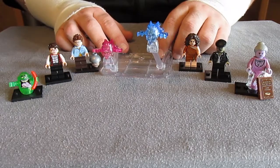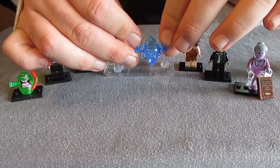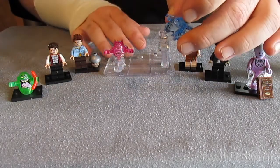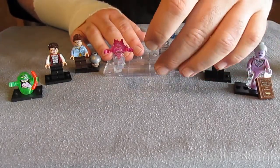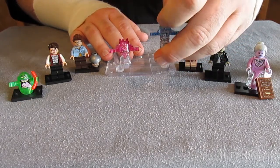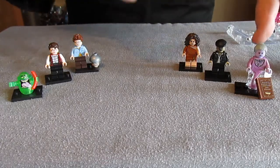The two ghosts, they're alright. The kind of headpieces, which is interesting. Not sure if this mold's been used before, but definitely interesting. But let's take a look at some of the other characters.